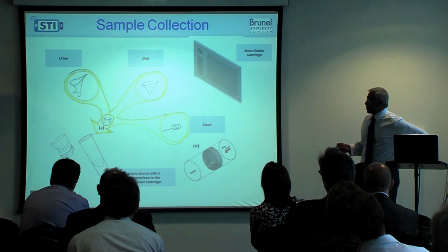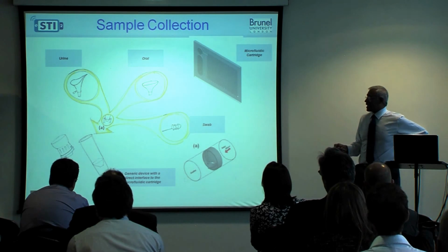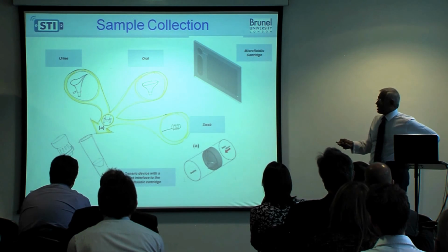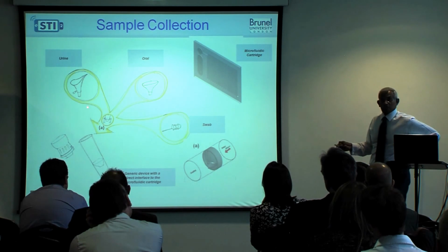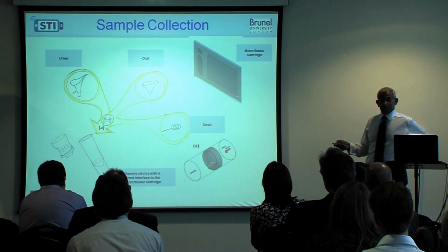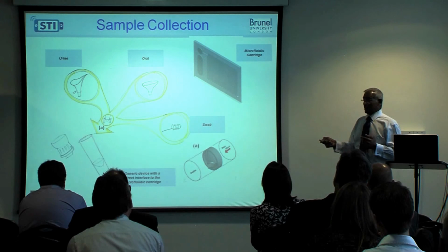Just to give you some idea, one needs to come up with some sort of device which can take in, say, a urine sample, right? Particularly collecting urine from a female is a challenge. So you have to come up with a device which is acceptable to females and also acceptable to the clinical community, so that the real sample can be collected.